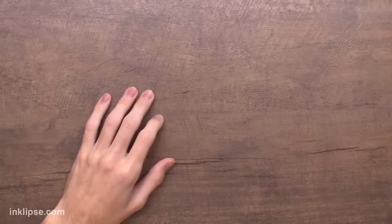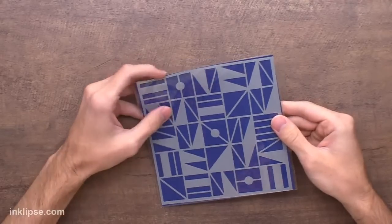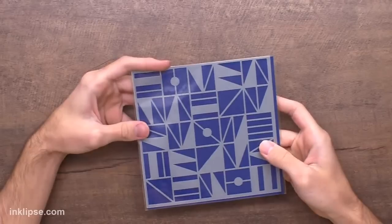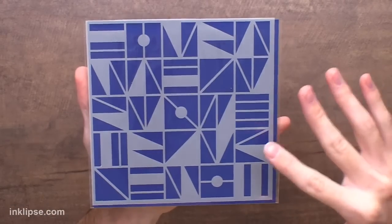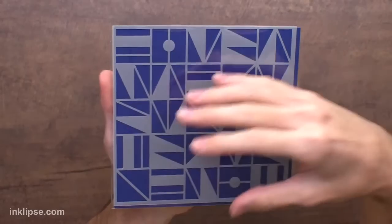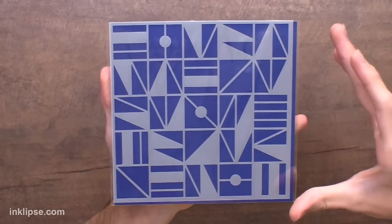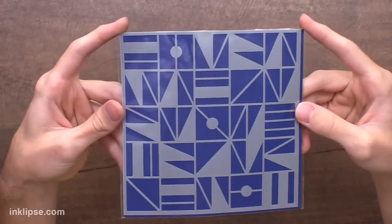All right, so last but not least, we have this stencil, sorry. This one is called Geometry, and I love this one. It's got a bunch of different shapes in it, some really kind of abstract designs, and this stencil is so super cool when you kind of tape off certain sections of it and do different sections in different colors, and get some really awesome geometric effects. So yeah, this one is a ton of fun.